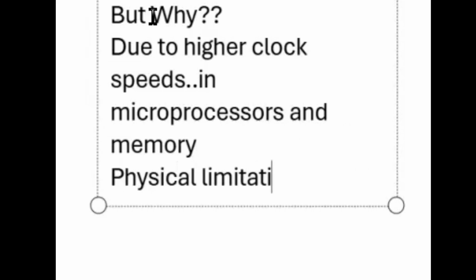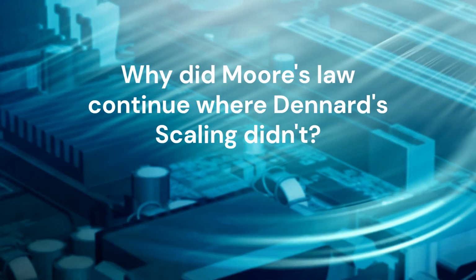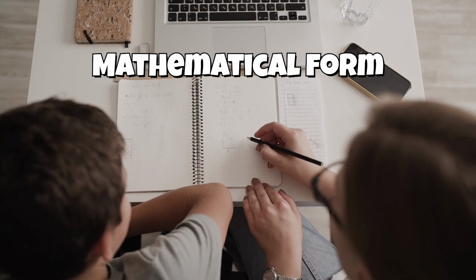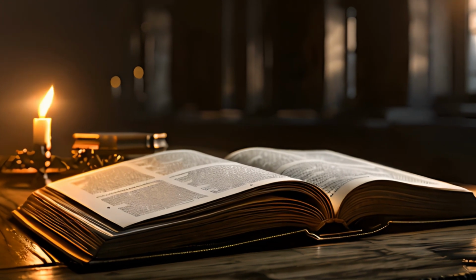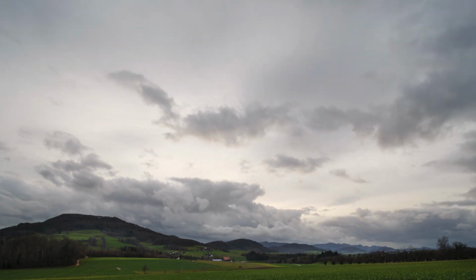But why? Because as we pushed for higher clock speeds in microprocessors and memory, we started running into physical limitations: more heat, more leakage, and power issues. The transistors could still get smaller, but they couldn't maintain that ideal efficiency Dennard talked about. So why did Moore's law continue where Dennard scaling didn't? That's the interesting part. Dennard scaling was based on strict mathematical principles which didn't leave space for flexibility, while Moore's law was described in imprecise language, leaving space for engineers and technologists to reinterpret and save the law over time. Think of Moore's law not as a rigid formula but as a fluid idea.